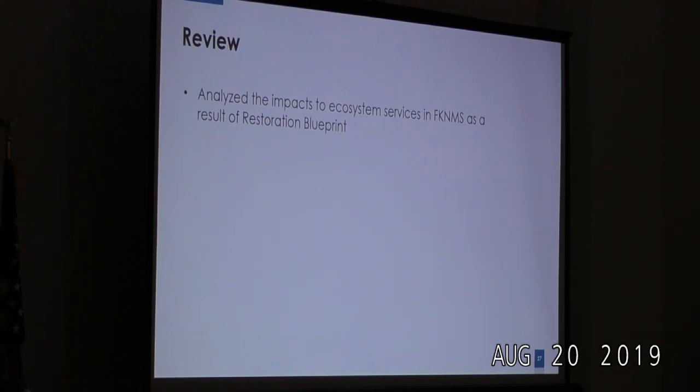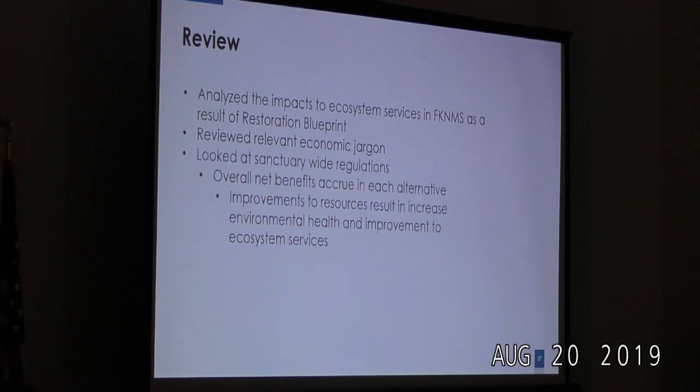So to review, we analyzed the impacts on ecosystem services in the sanctuary as a result of the restoration blueprint. So we talked about how there might be some loss in terms of services as a result of less access for various fishing activities. But then we also talked about how we would expect to see benefits accruing to non-consumptive users. And in the long run, we would expect, hopefully, to see no loss to commercial and recreational fishermen as a result of spillover effect and the habitat, the water quality, and the fish stocks improving from the restoration movement. We talked about some economic jargon. We looked at sanctuary-wide regulations. Overall, we're finding net benefits will accrue in each alternative. The improvements to resources result in increased environmental health and improvements to ecosystem services. So as the environment improves, so do the ecosystem services and the way that people can benefit from those resources.